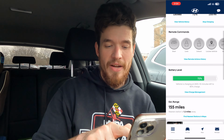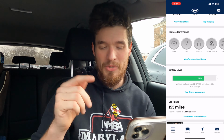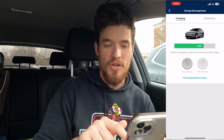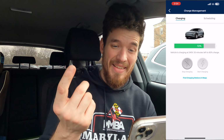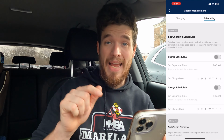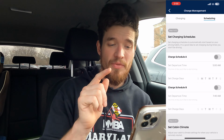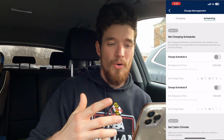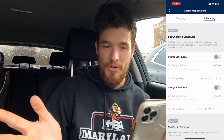It shows the battery level. Right now you can see I'm plugged in and I'm charging, just while I'm shooting this video, at 72% state of charge. If I click charge management, it gives me the option to stop charging, start charging. And this is where the Hyundai app is much better compared to VW. I can set all of my charging schedules in my app and then it will communicate to the car. So say I'm inside my house, and one day I'm not going to work the next day when I normally do because I'm taking off or I'm sick or whatever, I can just real quick turn off my charge schedule and it will charge up immediately, or maybe I can hold off on charging, or whatever you want, okay?